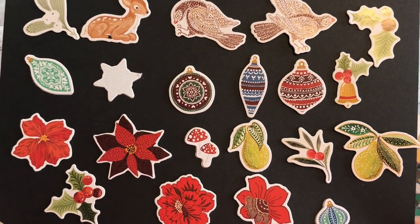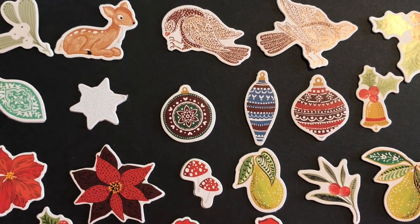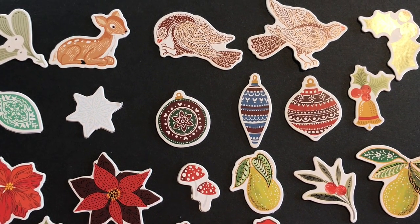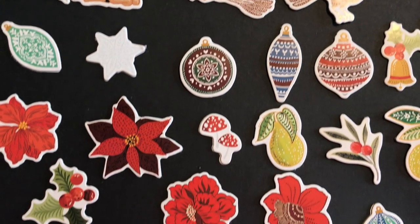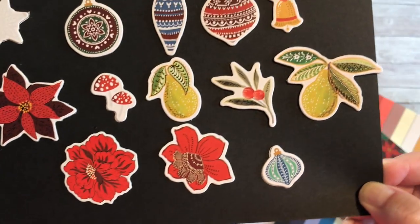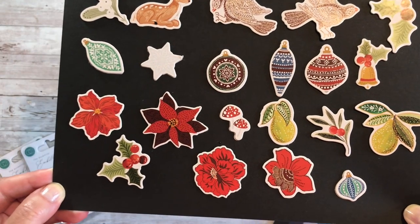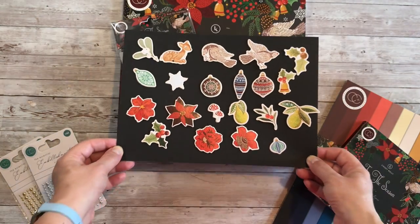I really like the detail. I'm going to call it a partridge. Can you see all the pointillism style designs in the birds and also on the poinsettias? And there you have the pears, and also you've got your bells and your hollies and your baubles.